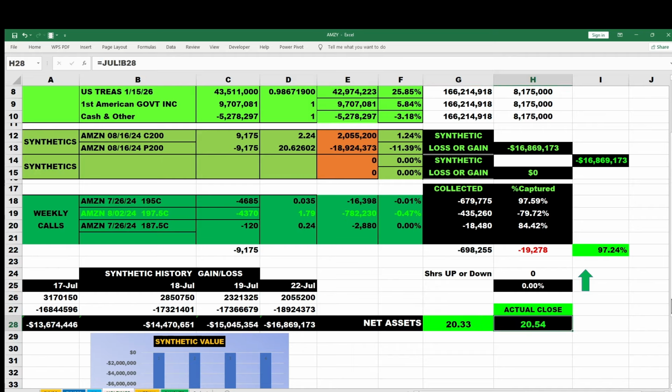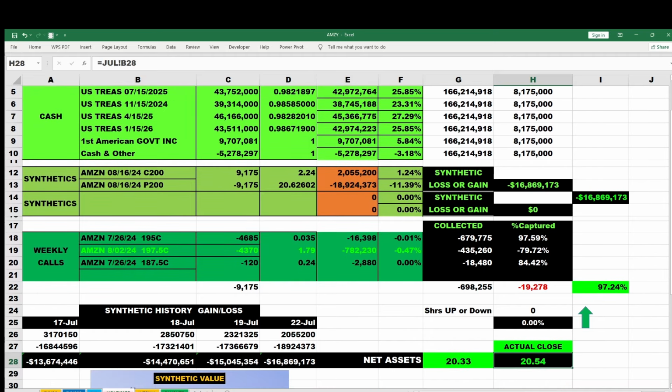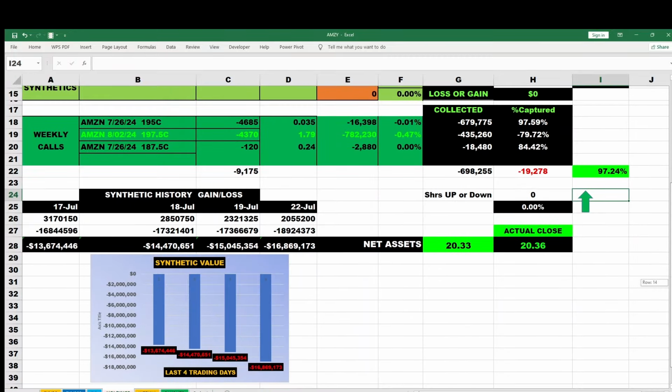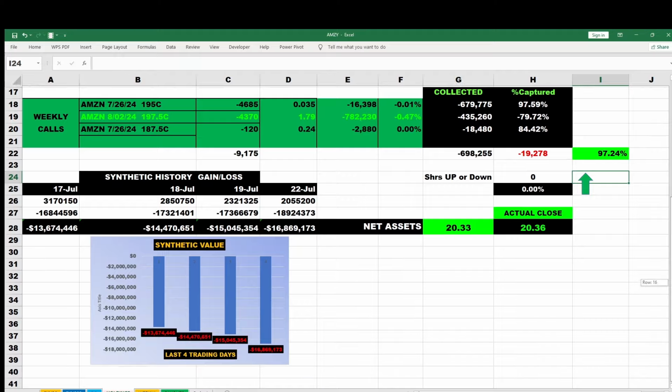So where did we close? Let's see if something is wrong on this. I don't think so. I've got this showing the right share count. I'm also showing, oh, yep, that is the wrong one. 166214918, that is correct. Oh, I know what it was. We're 2036 here, Bruce. Okay, that makes a lot more sense. When they get off by more than 15, 20 cents, usually it's input error, Bruce, input error.